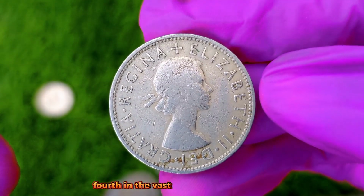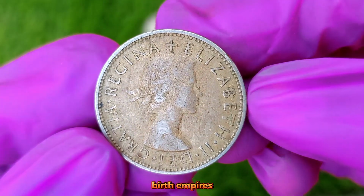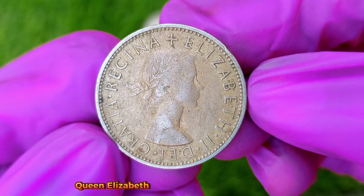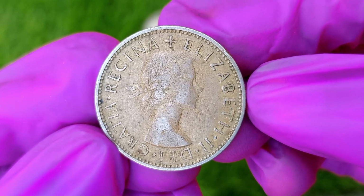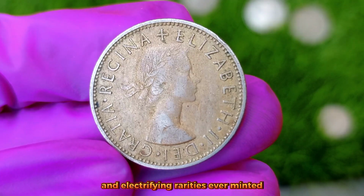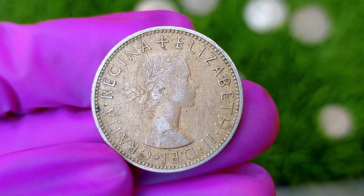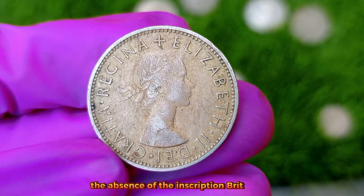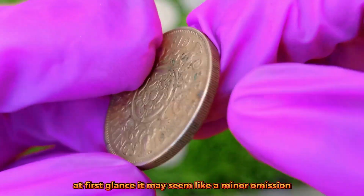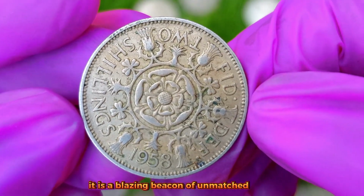Fourth, in the vast realm of numismatics, where history meets fortune and the tiniest details birth empires, the 1958 1-shilling coin from the United Kingdom, Queen Elizabeth II, English shield type, emerges as one of the most mysterious and electrifying rarities ever minted. What sets this unassuming coin apart is its breathtaking anomaly, the absence of the inscription BRIT OMN. At first glance, it may seem like a minor omission, but in the eyes of seasoned collectors and elite investors, it is a blazing beacon of unmatched rarity.